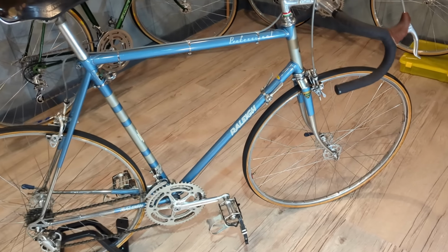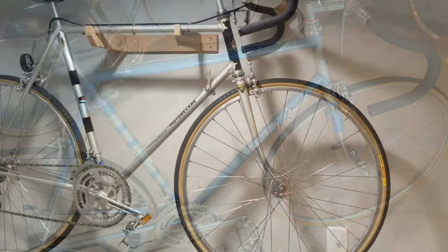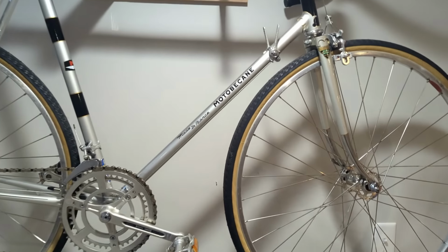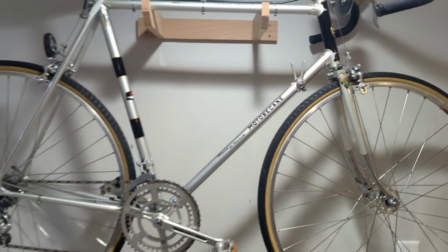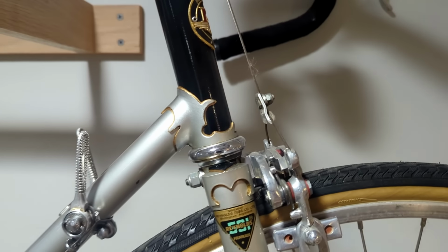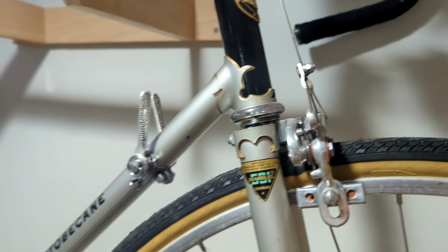Beautiful bike. You'll see a 1980 version of this soon. Another early bike for my collection. Well, relatively early anyways. This is a Motobecane Grand Record from 1974. I would say it's 9 out of 10 condition. Beautiful bike. Believe it or not, I bought this from the Bike Farmer.